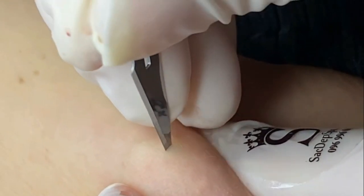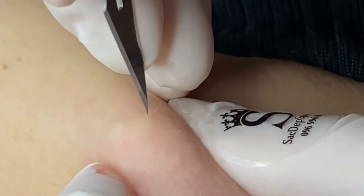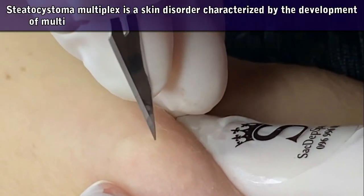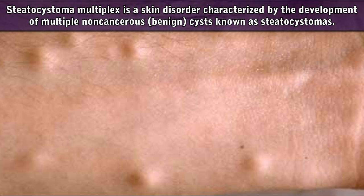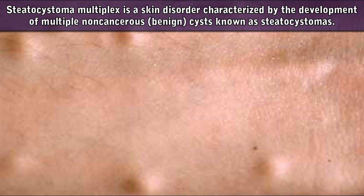So what is this? The clip is titled Steatocystoma. Steatocystoma multiplex is a skin disorder characterized by the development of multiple non-cancerous or benign cysts known as steatocystomas. These growths begin in the skin's sebaceous glands, which normally produce an oily substance called sebum that lubricates the skin and hair. And this is a good one.